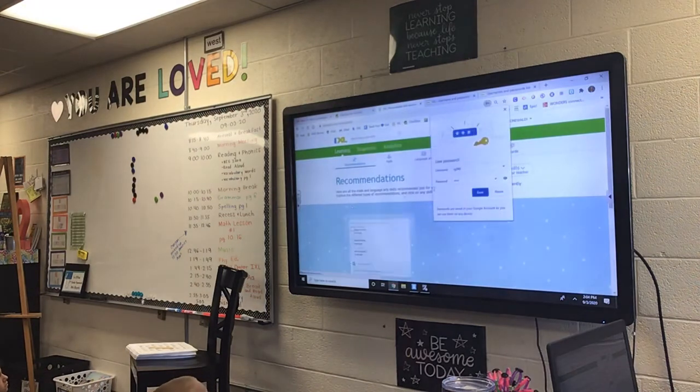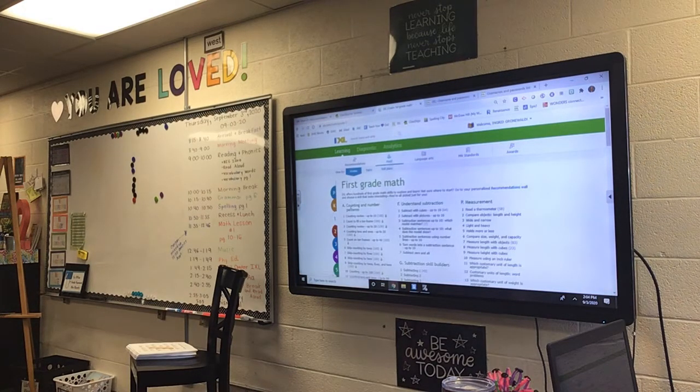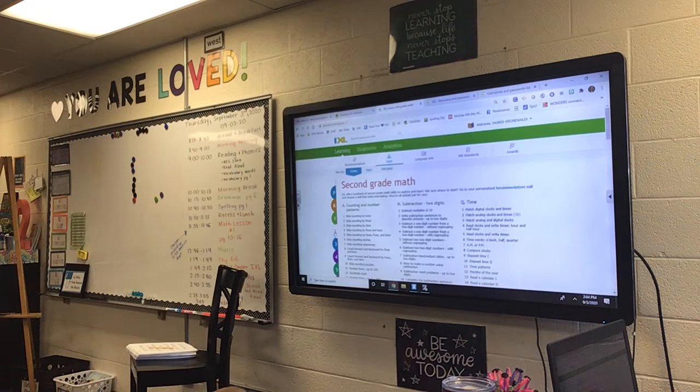Now, when you come in, remember at the top, you're going to have some tabs. You can go to math or language arts. We're going to go to math, so click on math. Make sure you're in math. Then, do you see how she's still in first grade? See how this says first grade math and she still has that little bubble that pops out? She's going to click on it to make sure she's in second grade.